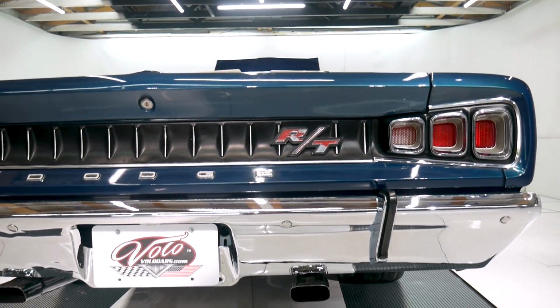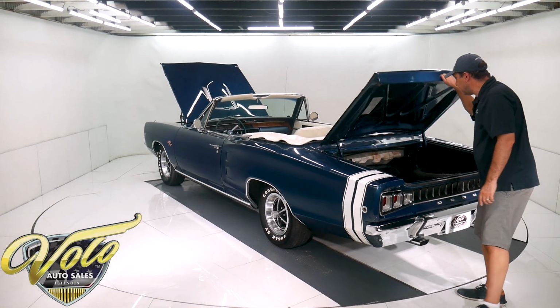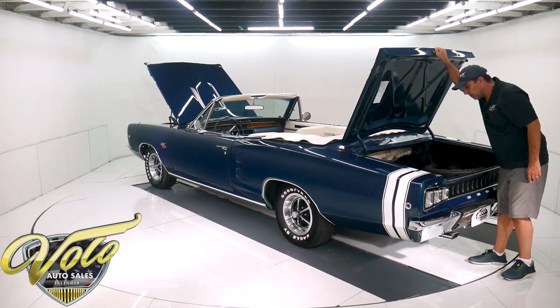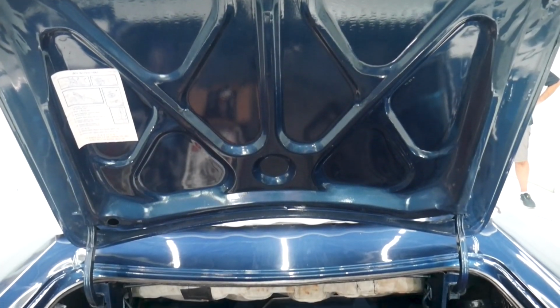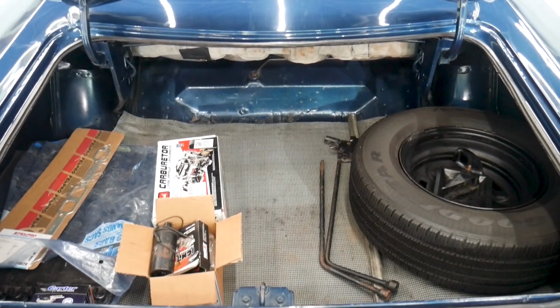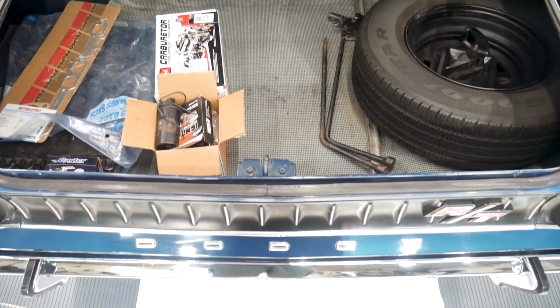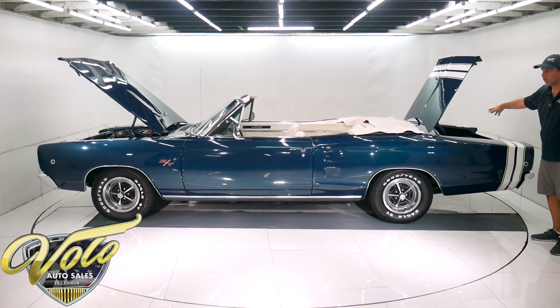Obviously has the stripe around the tail. This tail panel is really nice. Tail lights are mint. The right exhaust tips coming out the back. So there's a couple parts here. The original coil, here's the new condenser. You do have a jack and a spare. Trunk floor is solid as a rock. Weather strip's real good. It's painted blue in here. So it's all, again, respectable.